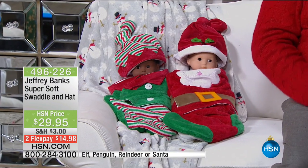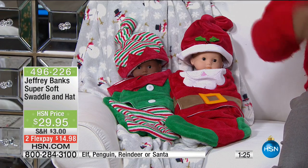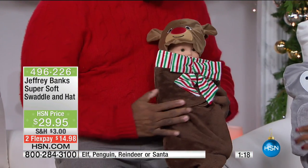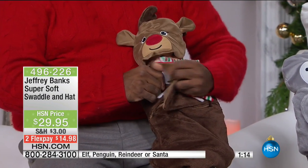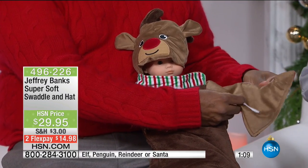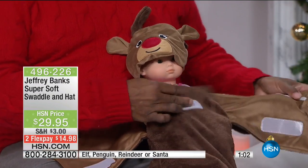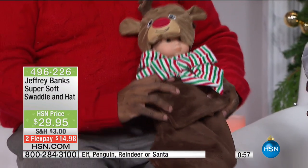This is such a great gift to give for anybody that you know that has a newborn up to 6 months old. These are super soft, super cuddly, perfect for children. And they have this special Velcro, which is soft. It's not scratchy. It's childproof. That's how you snuggle the baby inside. It's very easy to get in and out of. You swaddle them tight, and they love to feel that.